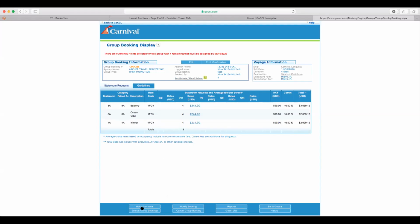You will click here to make payments, click here to modify the booking, click here to cancel the group booking, and you can cancel with no penalty right now. Reports and your contract will be here, and I'm going to show you that in a minute. Once you start to berth your cabins, meaning to open the cabins and assign names to them, you'll be able to click the guest list here and see it. And everything you do is recorded in the history, okay? So let's go to reports.